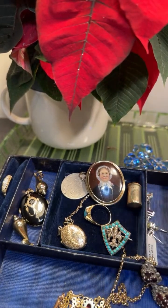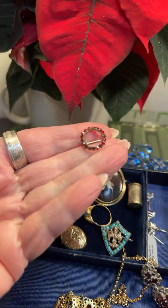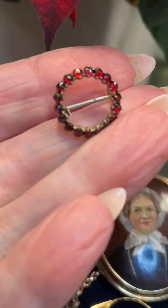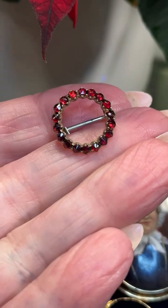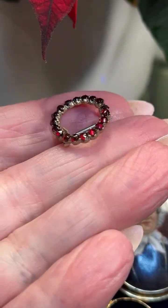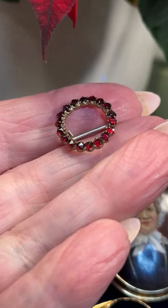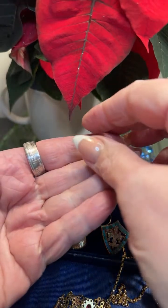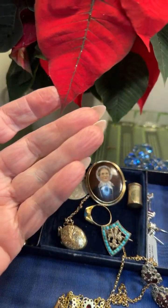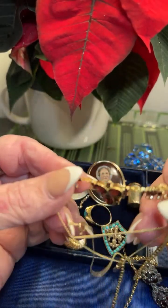Okay. Tombac, not gold, but you know what the old garnets are set into. Just the most adorable garland brooch. Bohemian garnets, which you cannot get. Y'all know I have lapidary, I have cutters, I have setters. They can't even get them in. And when they do, they're too orange.